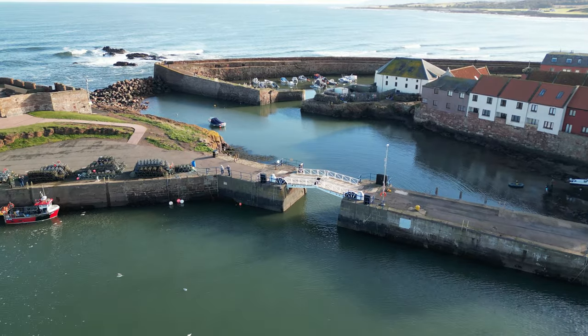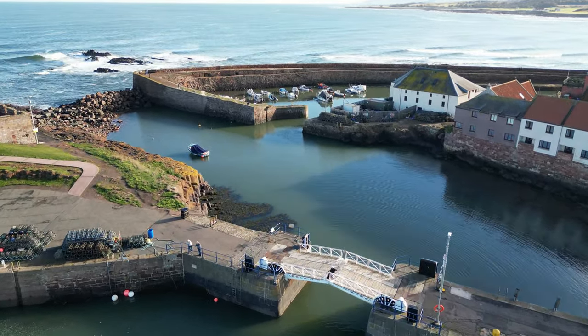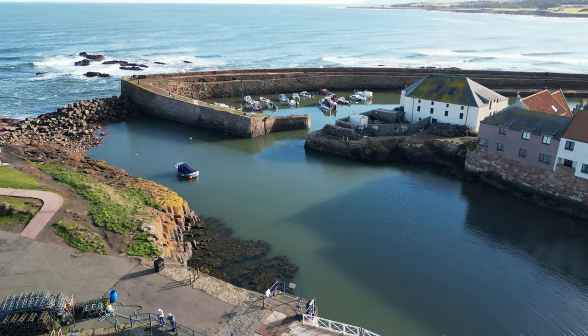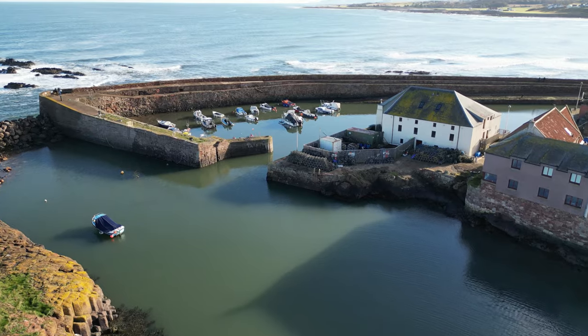Dunbar has long been known as a town of three harbours. Cromwell Harbour and Victoria Harbour are still vibrant today, but the site of the earliest harbour in Dunbar was at Belhaven Bay.